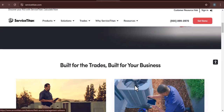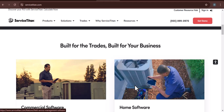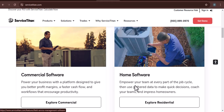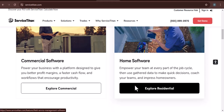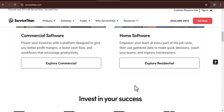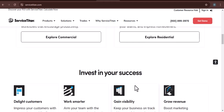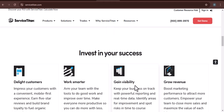And today, we're diving deep into one of the most popular questions we get. Does ServiceTitan integrate with Xero? For those unfamiliar, ServiceTitan is a powerful all-in-one software solution specifically designed for home service businesses. It helps you manage everything from scheduling and dispatch to customer communication and marketing. Xero, on the other hand, is a leading cloud-based accounting software. It simplifies invoicing, bank reconciliations, and expense tracking, making it a favorite among small businesses.